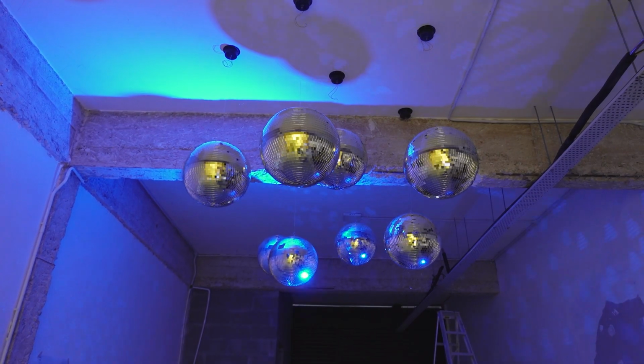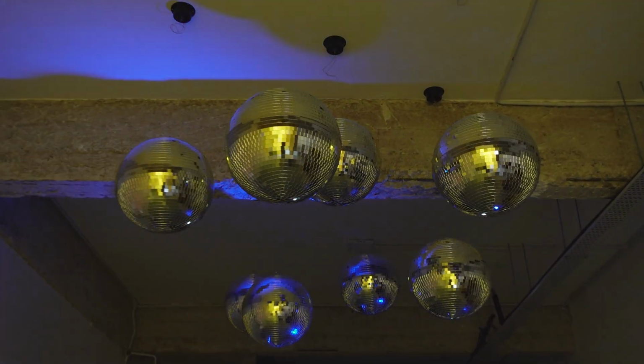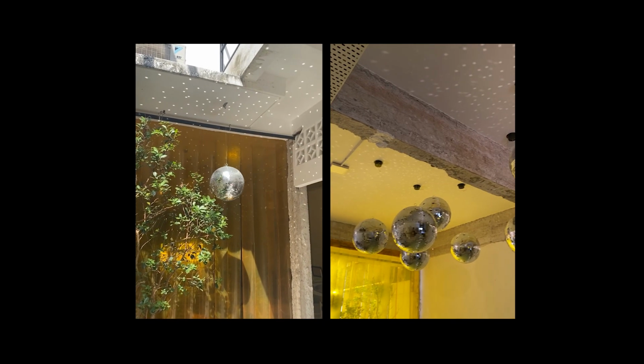For this space, because it's ever-changing and goes from day to night, we have this installation of different disco balls that could reflect the lighting. We even have this yellow PVC curtain that changes the light from the outside, turning it yellow on the inside. And we're still experimenting. We are still trying to figure out how different moods can be changed throughout the day.